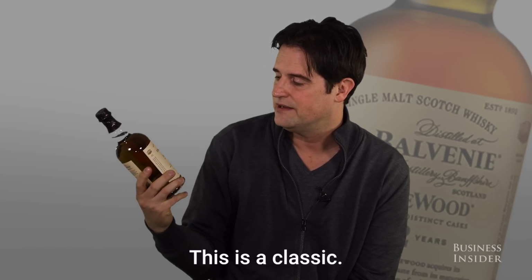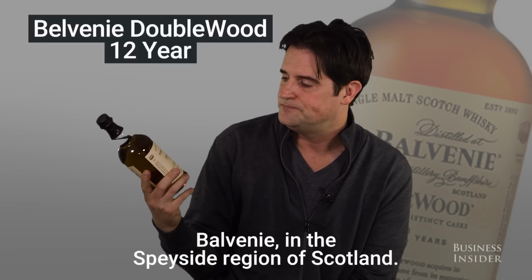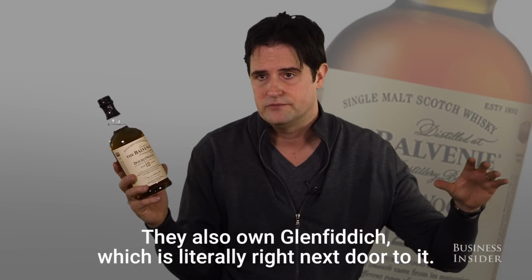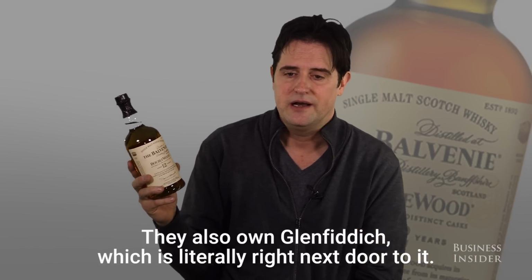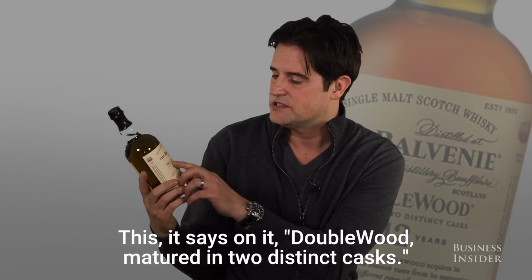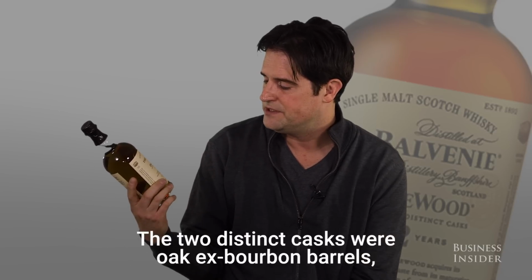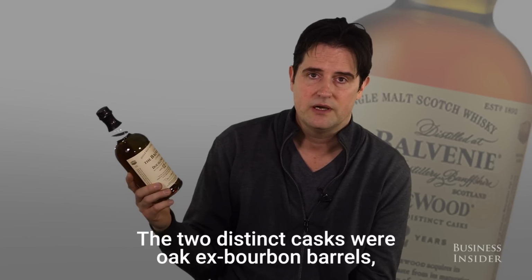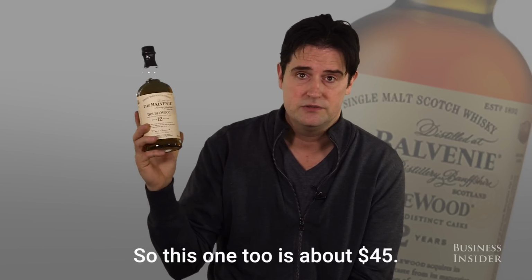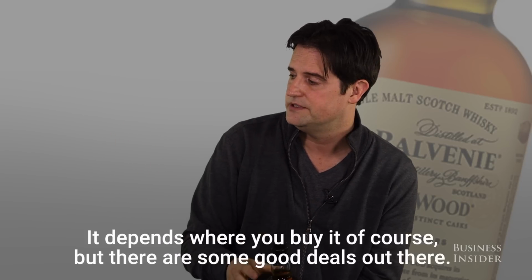This is a classic, Balvenie in the Speyside region of Scotland. They're owned by William Grant. They also own Glenfiddich, which is literally right next door to it. They just produce some fantastic whiskey. It says on it, DoubleWood, matured in two distinct casks. The two distinct casks were ex-bourbon oak barrels and sherry casks. So this one too is about 45 bucks. It depends on where you buy it, of course, but there are some good deals out there.